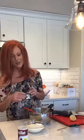A little vanilla. I love the smell of vanilla. When I was little, I used to wear it as perfume. Imitation vanilla as perfume. I just think it smells so delicious.